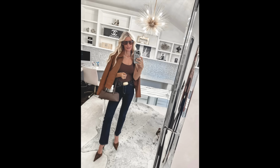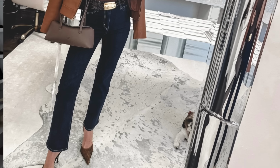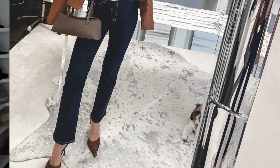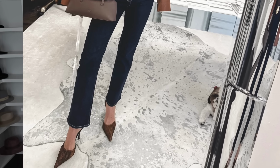So these jeans are high-waisted, but they're not like super high-waisted. So again, if you don't love that super high-waisted denim, these would be a great option. They're from Quince, they're $50. They're like that super dark denim, which is very on trend right now. That's another huge fall fashion trend we are seeing, is this dark denim.